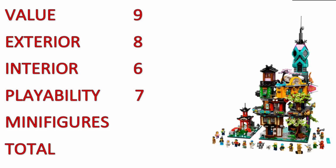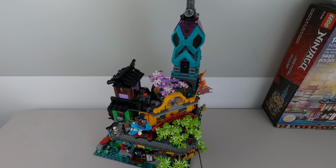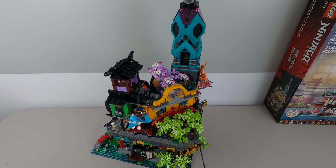Minifigures is where this really shines for me. It has 21 total. Several have reversible faces. They're great characters from the show. It even has the 10-year anniversary Golden Master Wu. So this gets, in my opinion, a perfect score of 10 out of 10, giving it a total score of 40 out of 50.